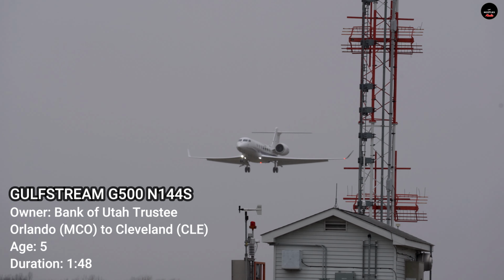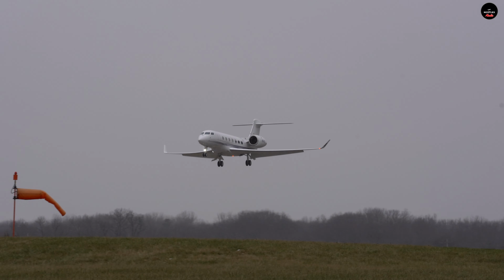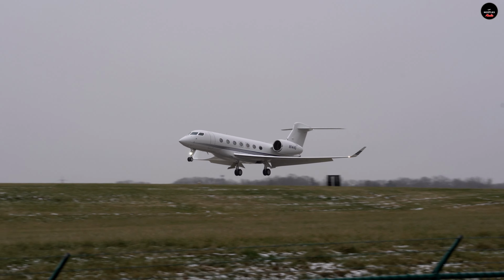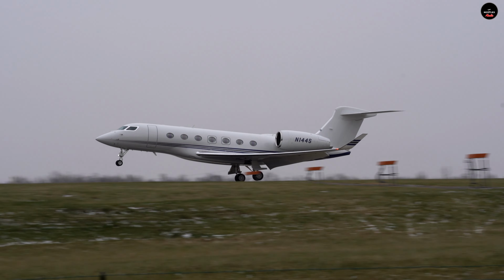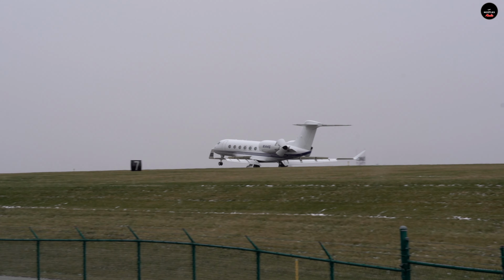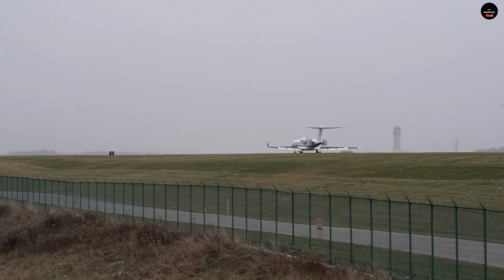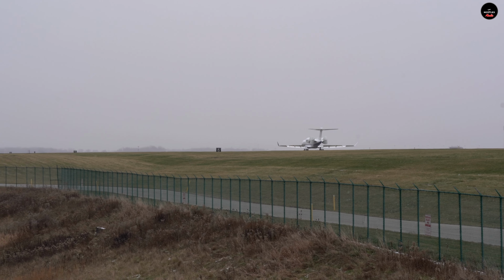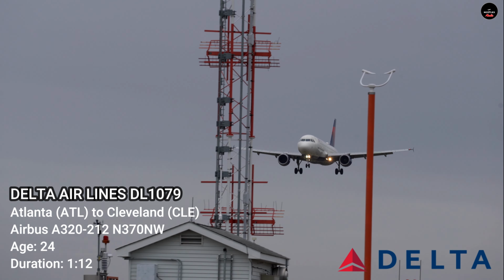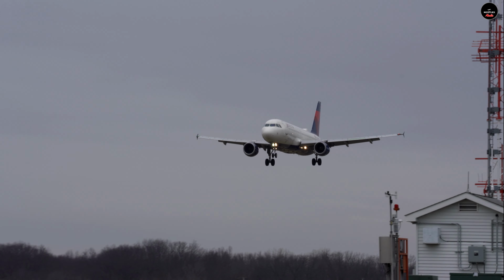Gulfstream inbound from Orlando. Delta 1079, A320 inbound from Atlanta. Then the Clink 3 arrival.